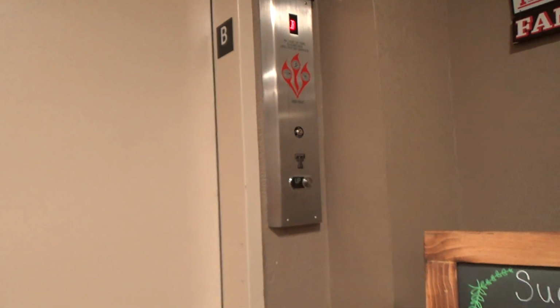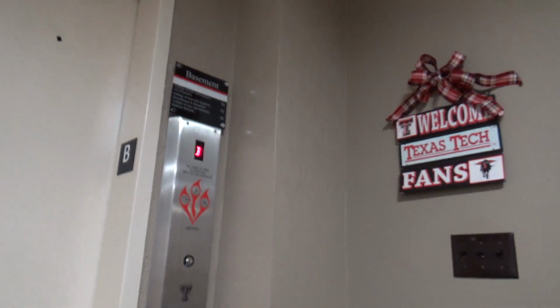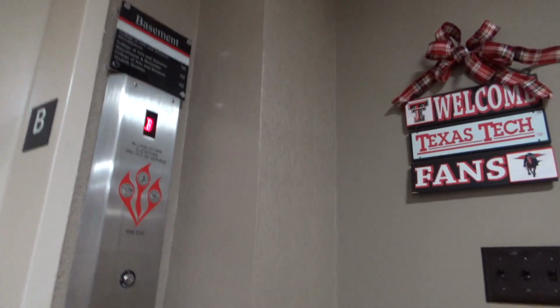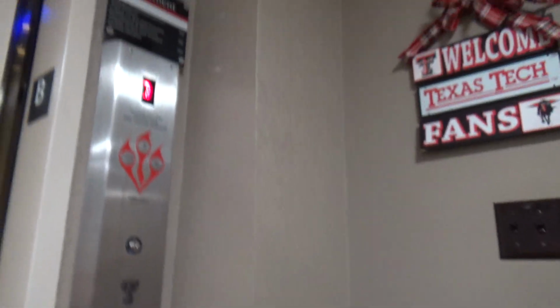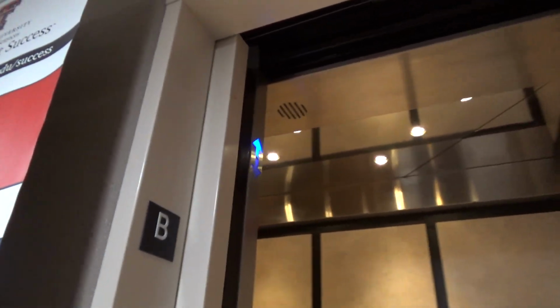We're here at Holden Hall. This is the infamous ThyssenKrupp elevator. But look at what happened to it. It got modernized. Look at that. We're at Texas Tech. This is at Texas Tech.